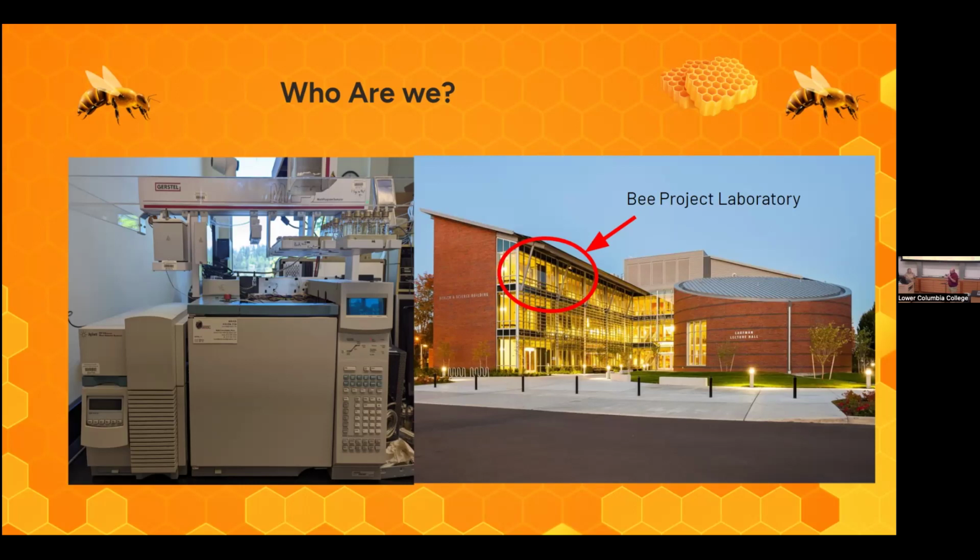And we're going to see some of the physical problems that you have to deal with. Honey is not easy to work with. It's sticky, and our lab balances don't like being sticky. But also there's a lot of details in the computer analysis side that the students have been working on.